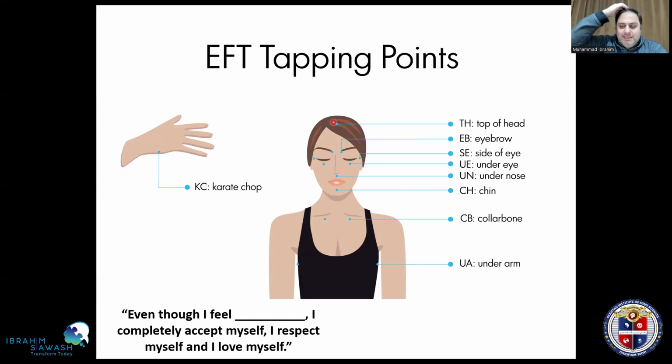Second point is the eyebrow point. Now, where is this eyebrow point? The eyebrow point is at the end of your eyebrows. Even if you have a unibrow like me, one eyebrow you can still clearly see ends here. So basically, it's your eye socket. We're going to tap around your eye socket. This is a very important part. This is where you get all your migraine pain.